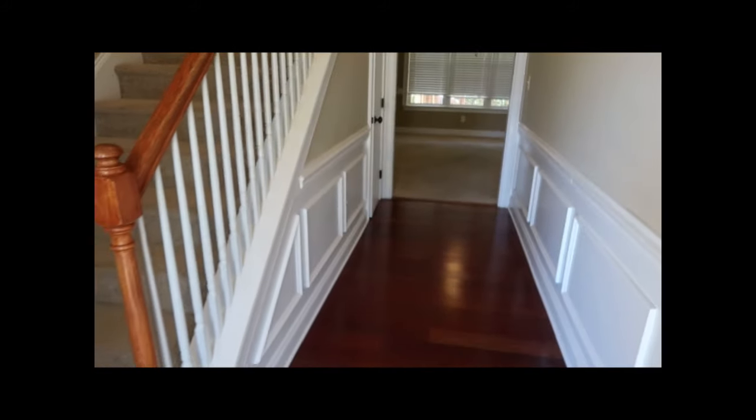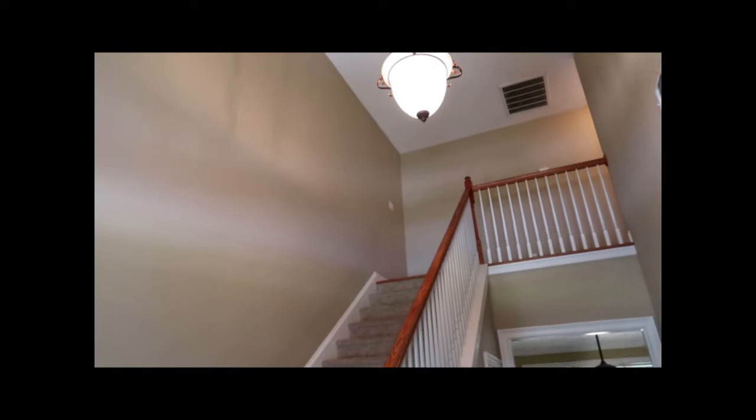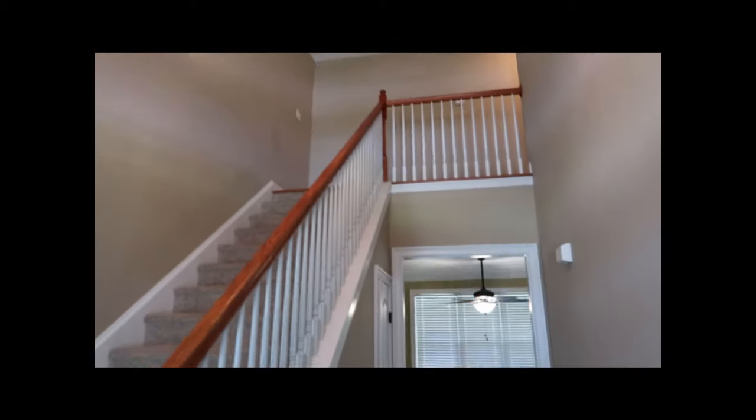Okay, this is the foyer. I was a fan of these floors. Wall, I went with beige in this house. I'm gonna change it. I don't know if you can tell, the painter I hired did a horrible job. I don't know if you can see the discoloration right here, but it's kind of like that all throughout the house. I'm gonna have to repaint. Okay, this is the foyer.